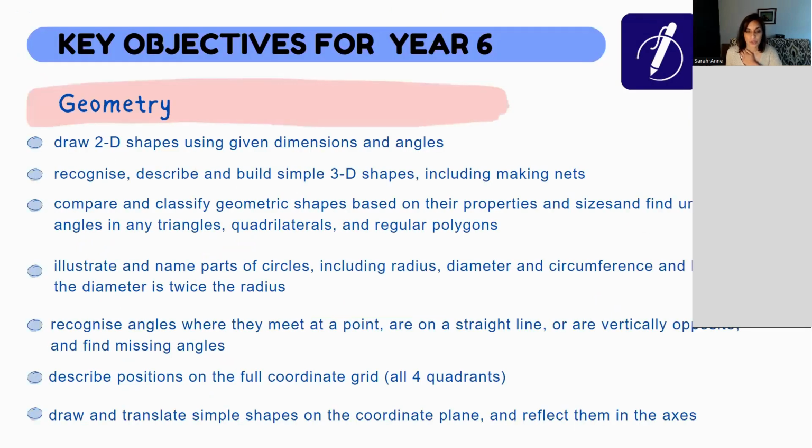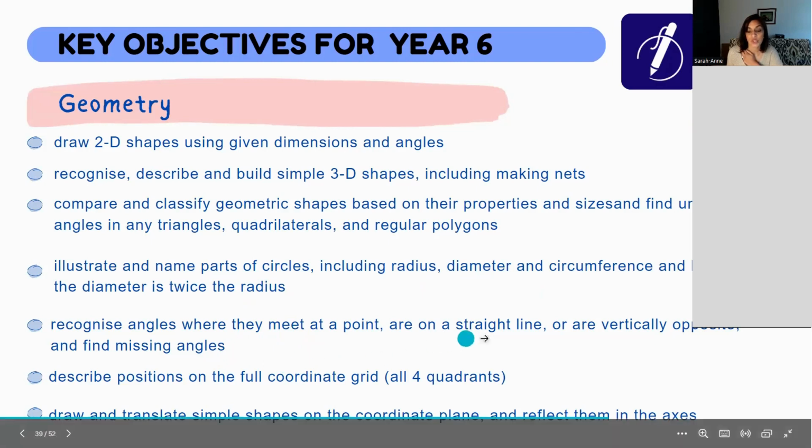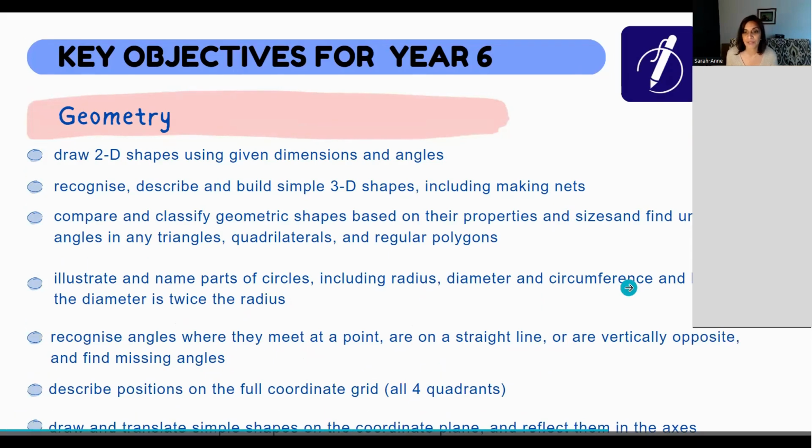With regards to geometry, your children will continue to build on their knowledge of 2D and 3D shapes. What is new in Year 6 is that they are considering circles, so the different parts of circles, the radius, the diameter, the circumference. They also will be finding missing angles on a straight line or around a point. They will be looking at coordinates in all 4 quadrants, and also looking at how to translate and reflect shapes.